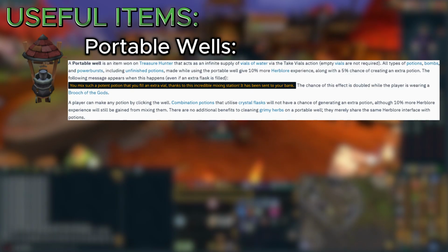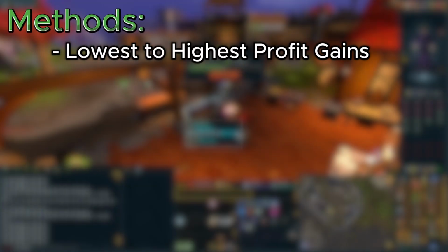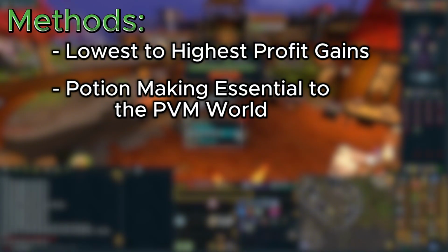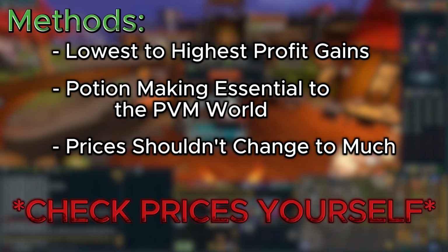You can buy them relatively cheap on the GE, or again, simply go to a busy world where others have them up. As for the methods, I will go over them from the lowest GP profits to the highest. The potions I'm going to talk about are essential to the PVM side, so the prices of a lot of them shouldn't fluctuate too much. But you should always check prices before diving all in on anything that requires ingredients to make.